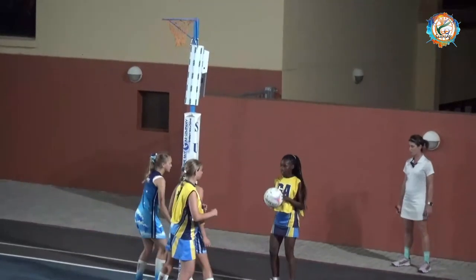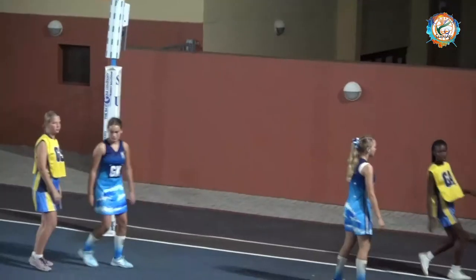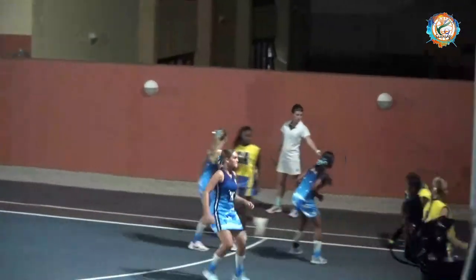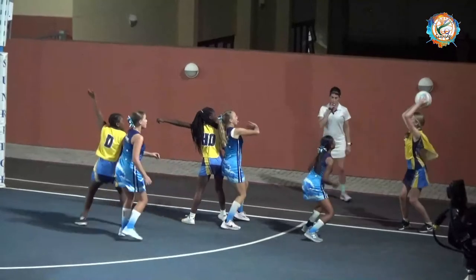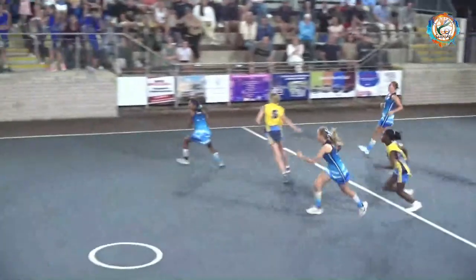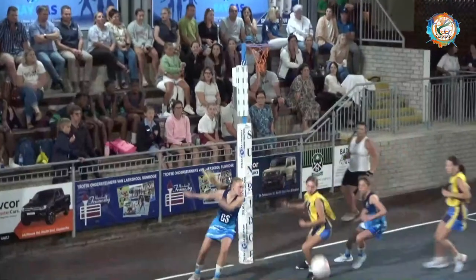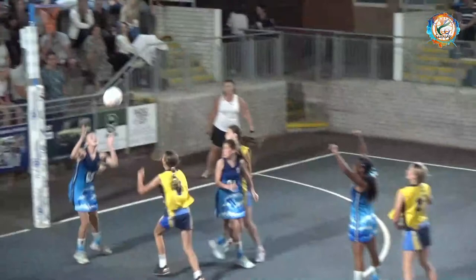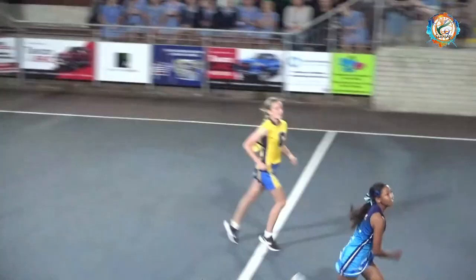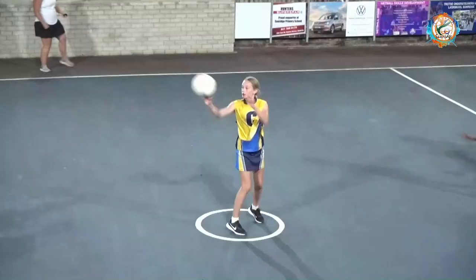Charlotte's ball outside. Right, we're having a rolling substitution here by Charlotte, just in time to take that ball. But right, it was well picked up, and that's an advantage goal to Jeffries Bay. And Jeffries Bay.